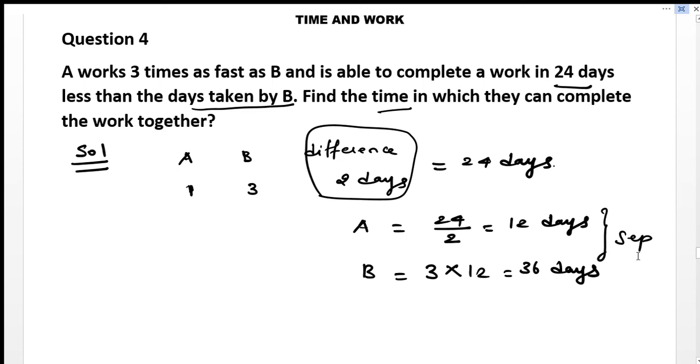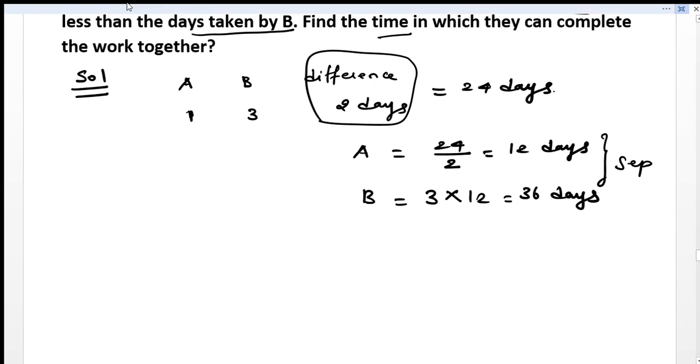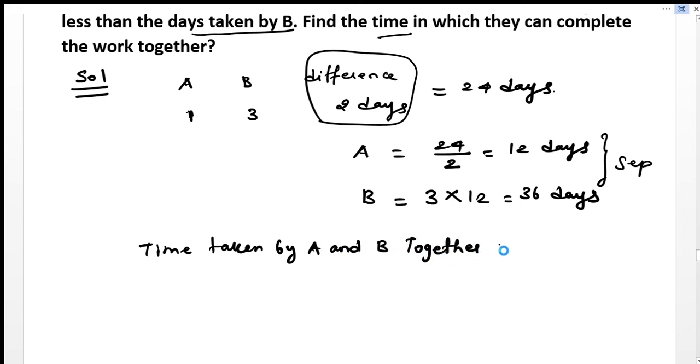So if they work together, we have to identify how many days they will take to complete the work by working together. Therefore, the time taken by A and B together. We have a formula, right? The formula is AB by A plus B. Or else you can find the 1 day work of A plus B together, and then the denominator will be the answer. But we can apply both.